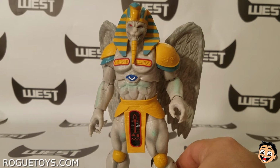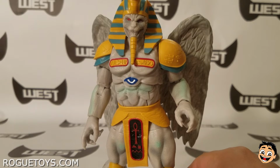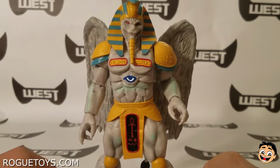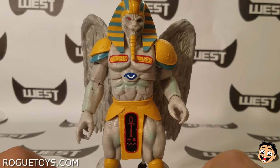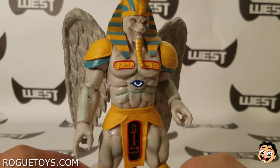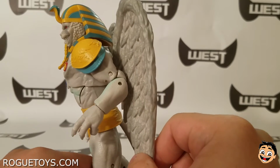And here is King Sphinx out of the box and in front of the camera. Now the figure is, don't get me wrong, for all of my complaints about it when it was still in the box, it's still an amazing figure. This is about, I want to say 8 inches? Yeah, this is about an 8-inch figure right here. And the articulation is really awesome. The details that they captured correctly are really nice.